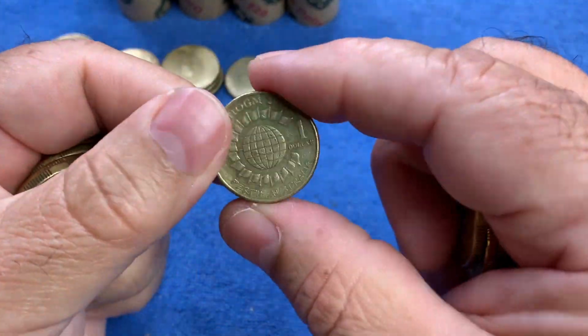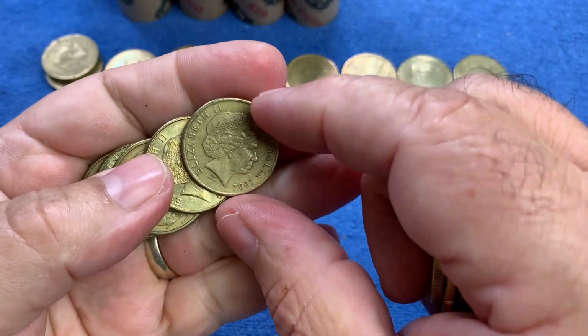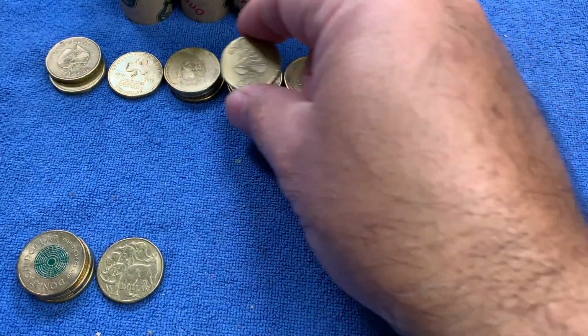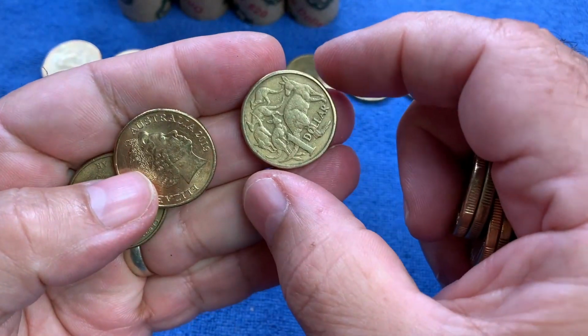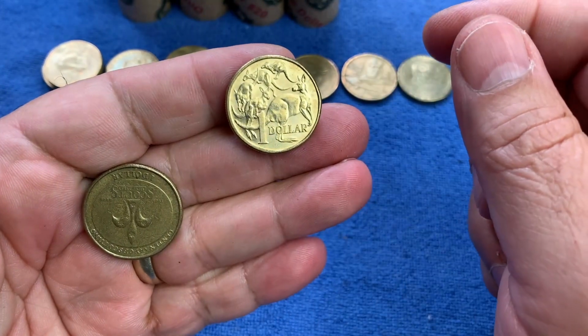There's another Chogham, and it also gives me an opportunity. In rolls that come from Queensland, there might be the chance of a Qantas centenary coming out of these rolls, because there seem to have been a lot more of those around in Queensland, Brisbane, in that sort of area at the time when they came out.